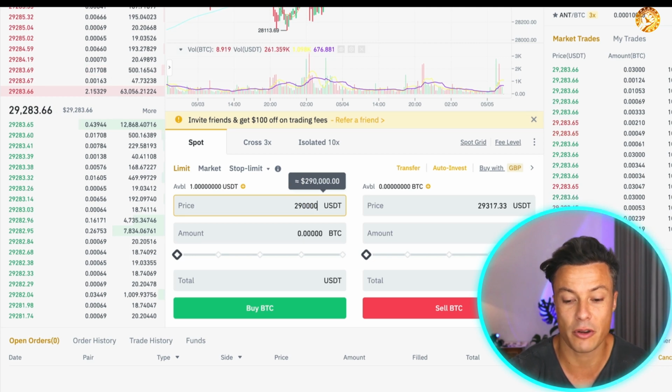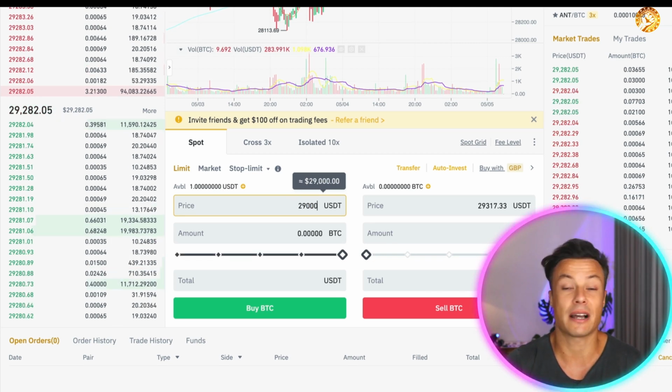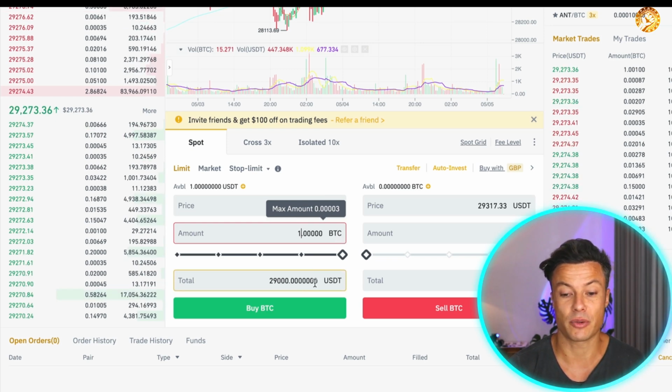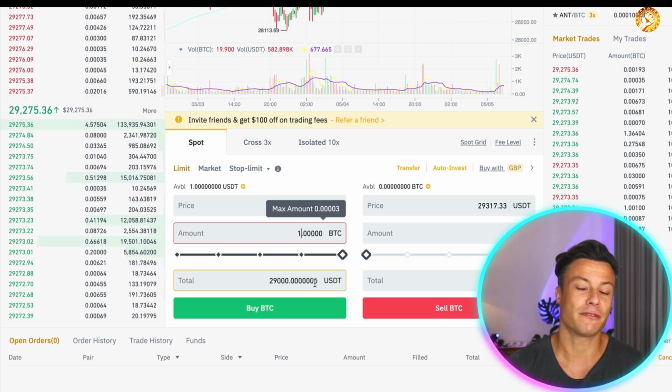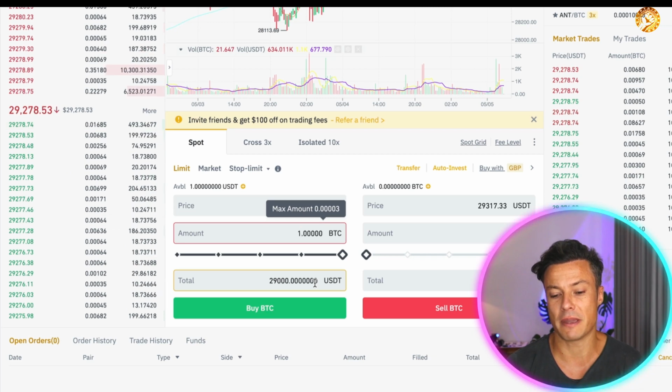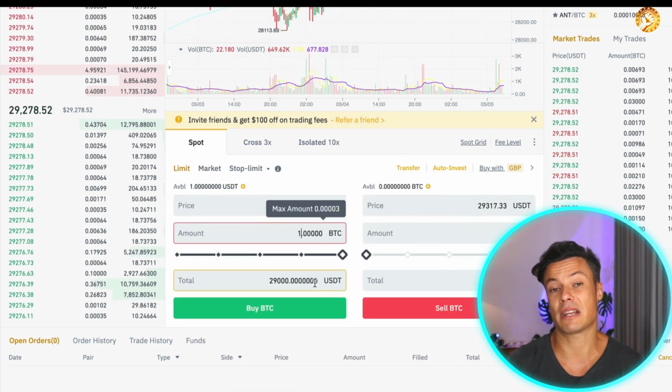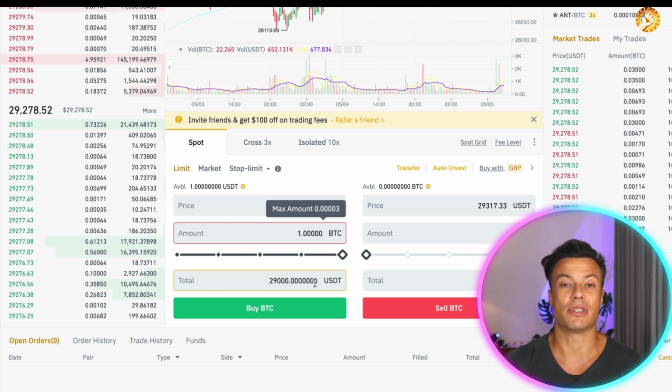If you go to limit, then you can set the price at which you're willing to buy. So if you thought that Bitcoin was going to go down to $29,000, then I can say I might buy one Bitcoin if Bitcoin gets down to $29,000, which means it would need to fall $273 for me to be able to make that trade. If it never gets down there, then I never take the trade. I will just have to cancel it in the future, and then I can use that to make other trades.